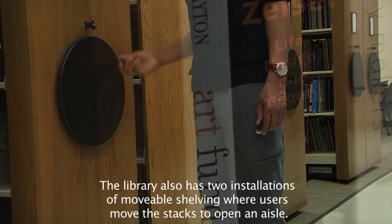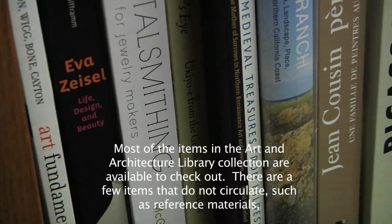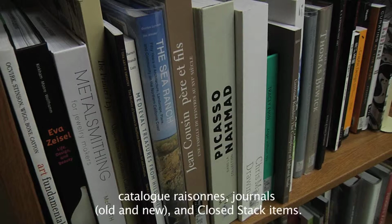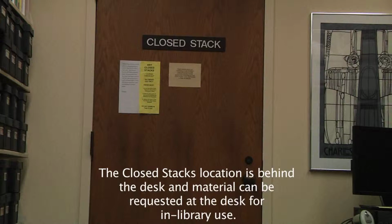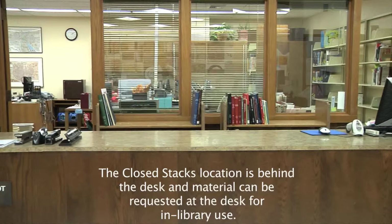Most of the items in the Art and Architecture Library collection are available to check out. There are a few items that do not circulate, such as reference materials, catalog raisonne, journals, and closed stacked items. Items are housed in closed stacks due to being in an unusual format, being fragile, or highly subject to mutilation. The closed stacks location is behind the desk and material can be requested at the desk for in-library use.